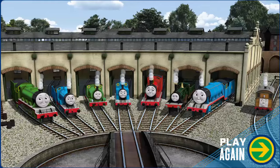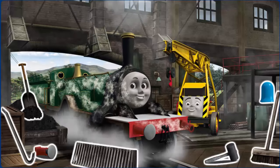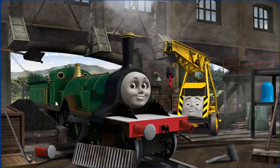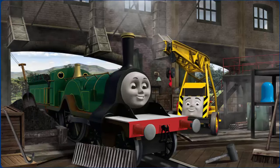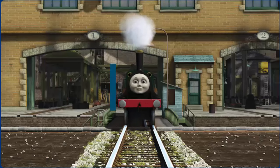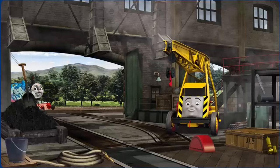You helped repair Thomas. Emily's buffer is broken and she needs more. Great job! But there's still more to do. You fixed it! Emily is ready to be really useful again.